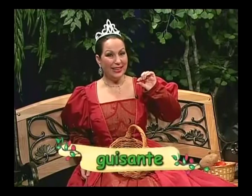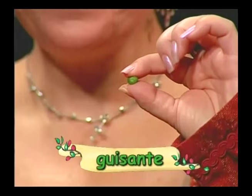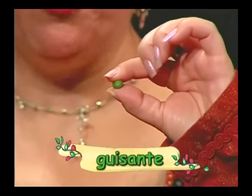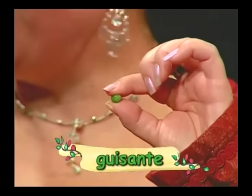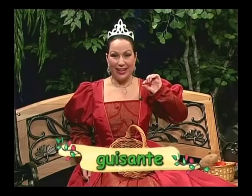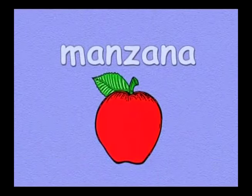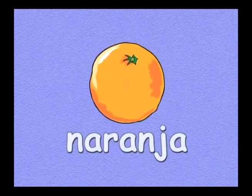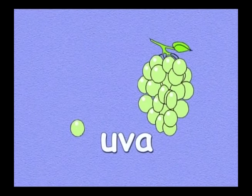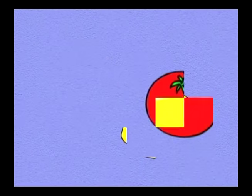A pea is guisante. Let's take a look at the guisante. And we'll be seeing more of this guisante later on. Repeat after me. Guisante. Muy bien. Manzana. Naranja. Uva. Plátano. Limón. Tomate.